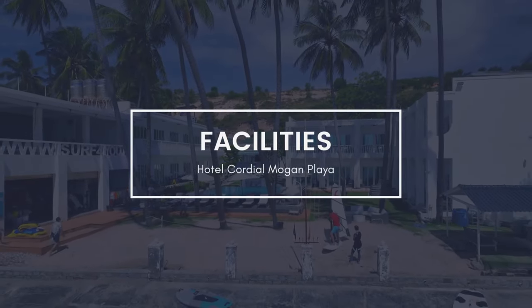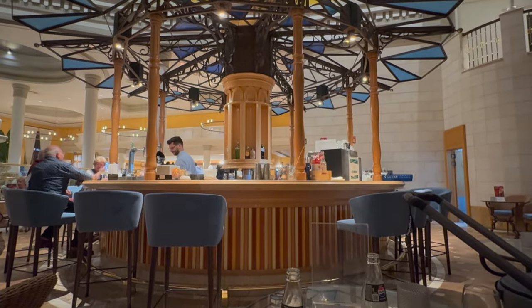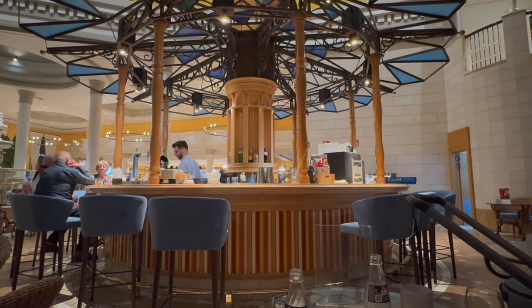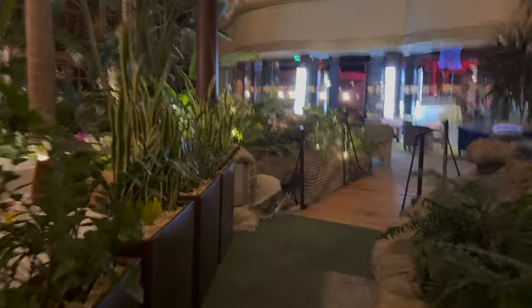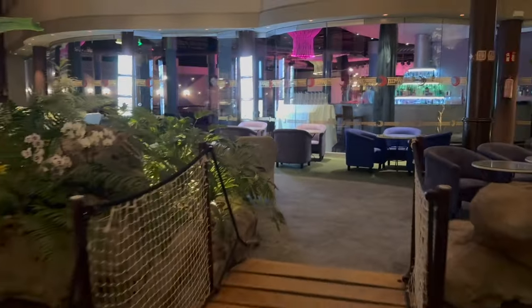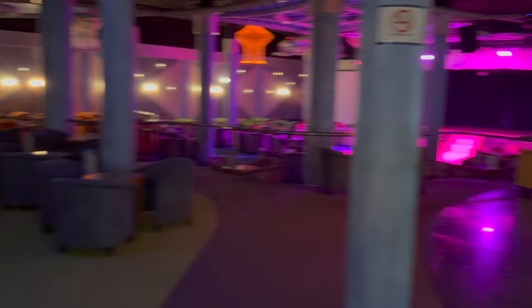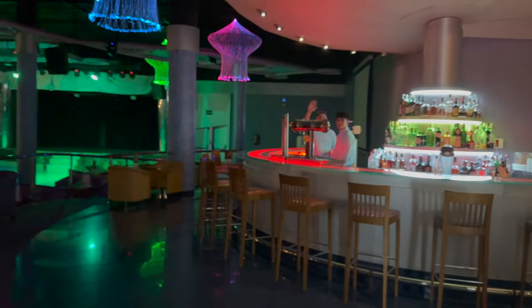Now we're going to look at the general facilities of the hotel. I mentioned at the start of the video there's a lot to this hotel. This is the bar area, which is in the lobby or reception area. And in the basement, near where the restaurant is, they have their own disco or club. So this is the club slash disco, which has its own bar as well.